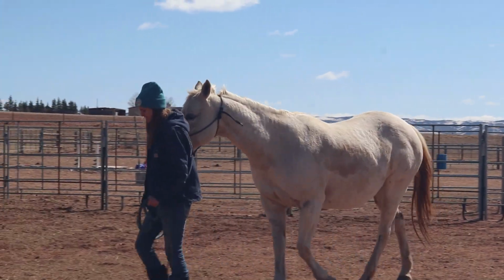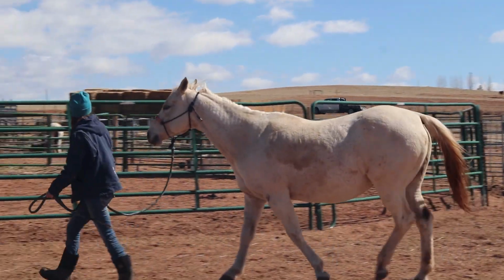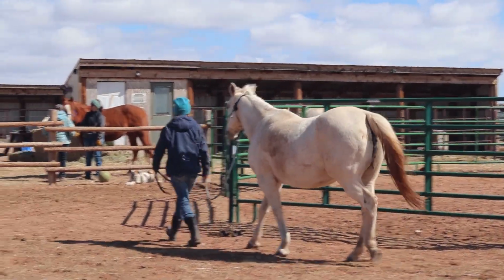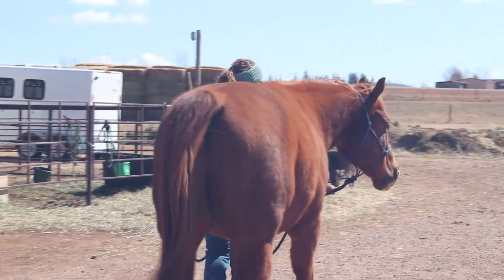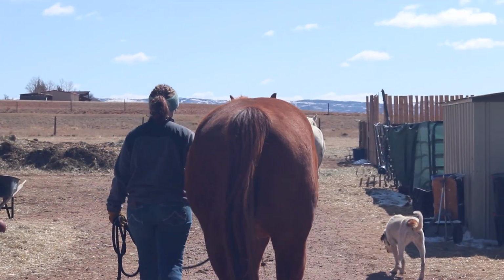But you can see now as she's leading very comfortably with her owner staying nicely back, not running or pushing or pulling. So those are good features to note when an owner's handling. Okay. With the horses that you're thinking about buying, it's good to watch them from all angles.